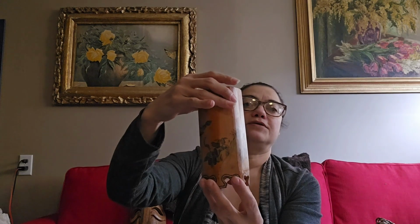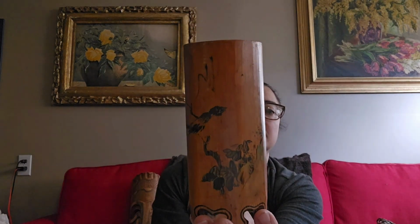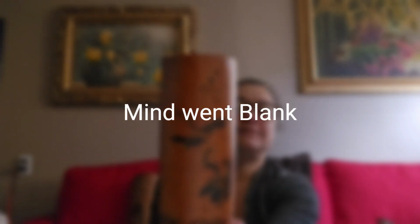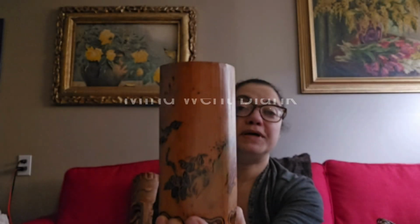Got another bamboo vase, or what do you call those? Calligraphy pen holder. That's what they're usually used for. Although I've actually only seen the big ones used for that. Might have to clean it on the inside. It looks pretty grungy in there. But it's a nice little decorative piece.